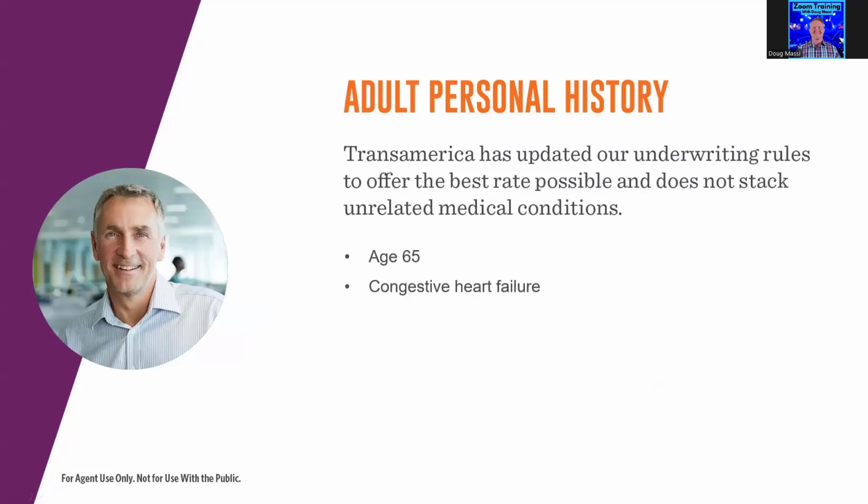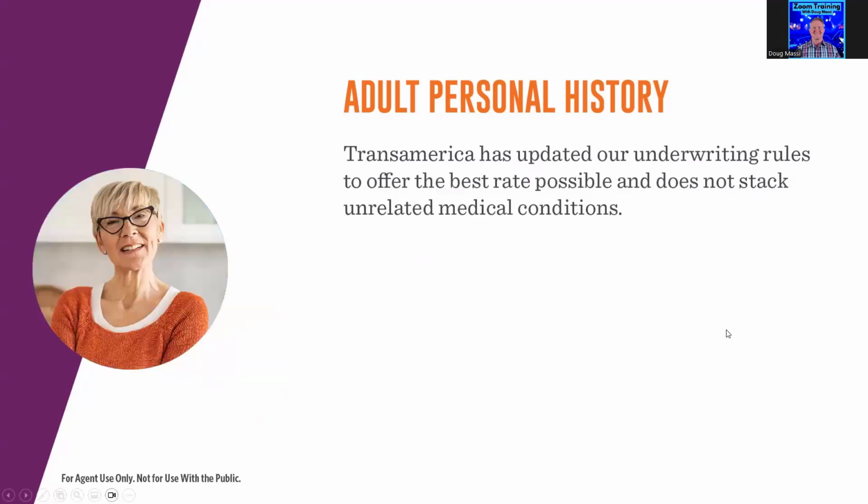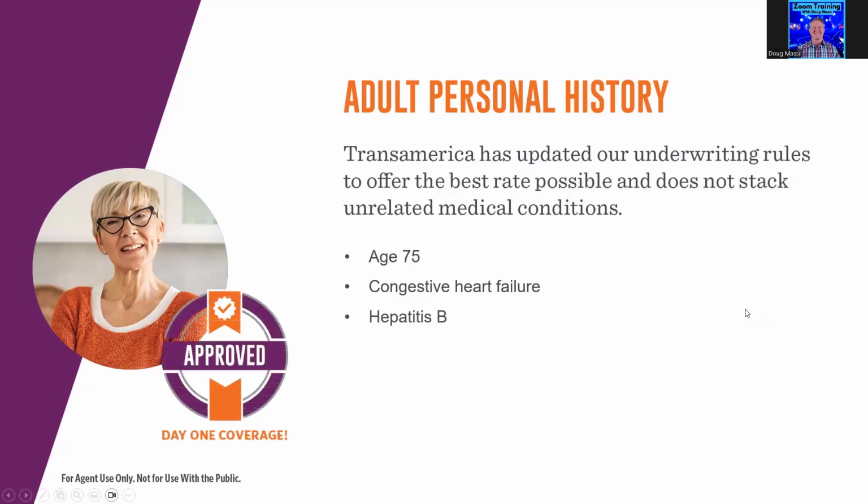Another one. 65, male, congestive heart failure. It's going to be graded, right? Parkinson's disease. Oh yeah, this is graded. Depression, got to be graded. Crohn's disease, not fun. Day one coverage. Bam. And our gal is 75, congestive heart failure, hepatitis B, so not on dialysis. Boom, day one coverage. There you go, guys.